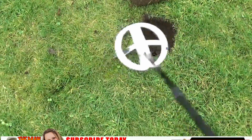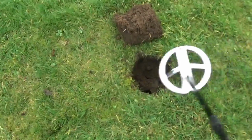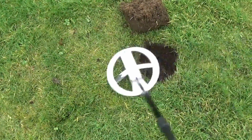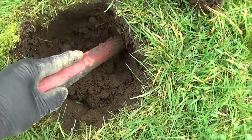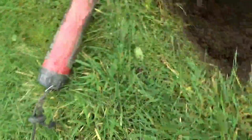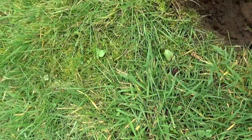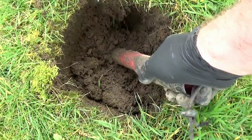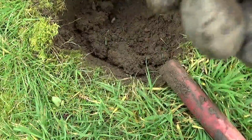Well, I've just opened that hole. And it sounds nice. I have to say, usually my targets on here are in the plug. But so far today, all my targets have been deeper than the plug. Aha! Right, let's have a go. It's a bit of foil. No, tin. Bit of tin.